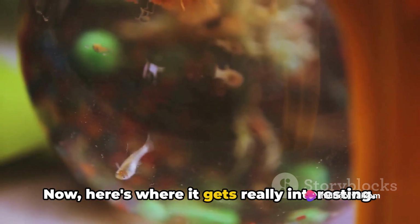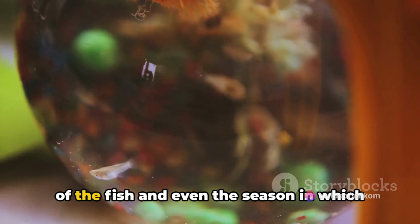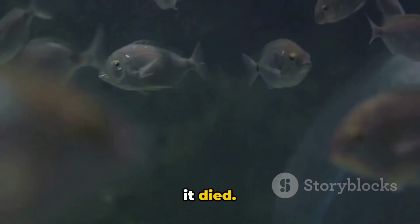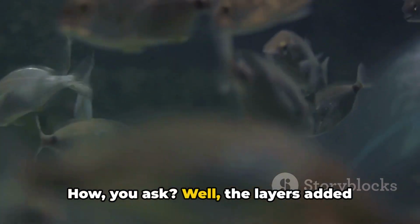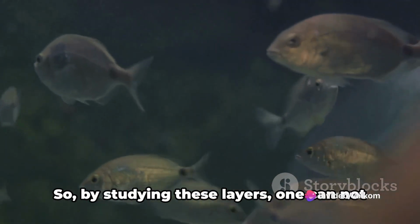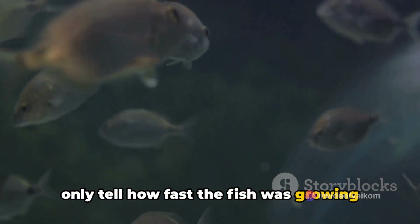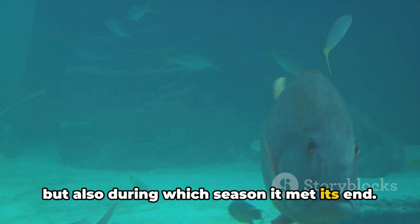Now, here's where it gets really interesting. Otoliths can also reveal the growth rate of the fish and even the season in which it died. How, you ask? Well, the layers added during warmer seasons are usually wider than those added during colder seasons. So by studying these layers, one can not only tell how fast the fish was growing, but also during which season it met its end.